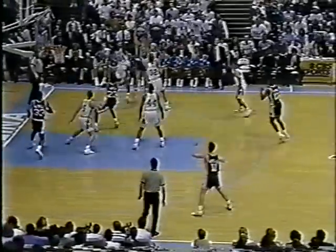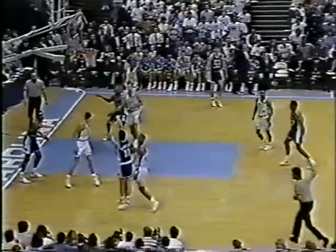Double team on Laettner. Skip pass to Hurley. He'll take the three. Too strong. Look at Hill way up in the air. Follows it up. No good. Rebound underneath Davis. High off the glass. Unable to convert after a lot of effort.